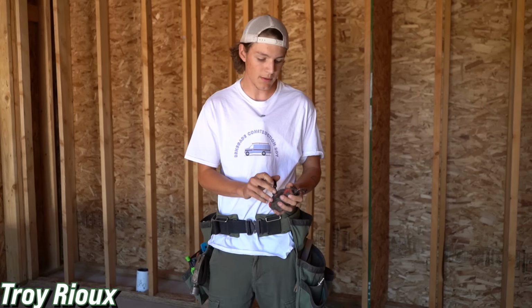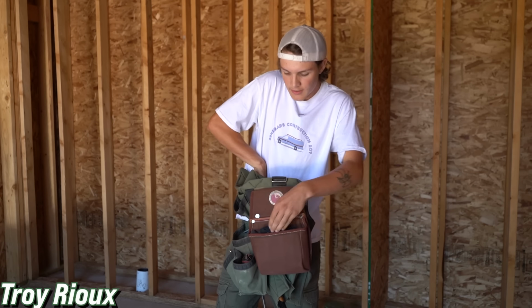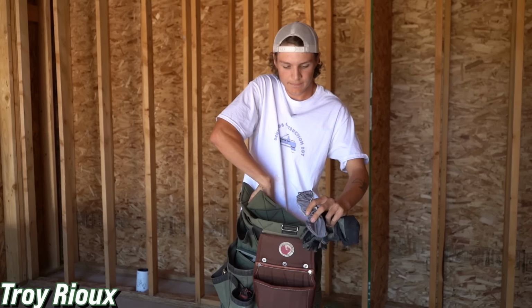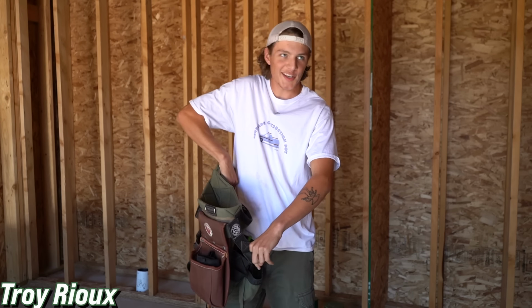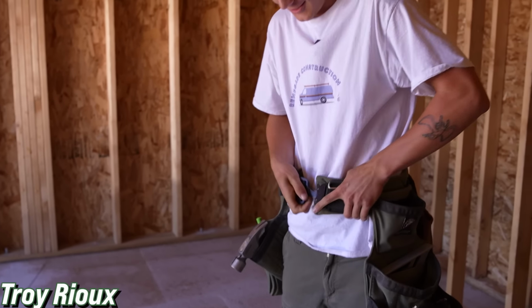So I just like to keep it in the back. On the back here, I'll show you. I have this back Occidental pouch. I keep my gloves in here. I also keep safety glasses. And then I also have a little nail gun holder, I guess. Yeah. So those are my bags. They're green.